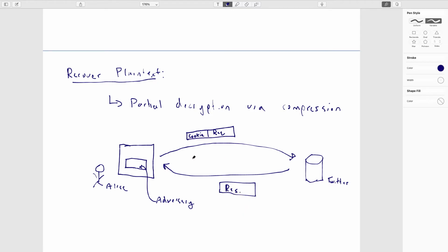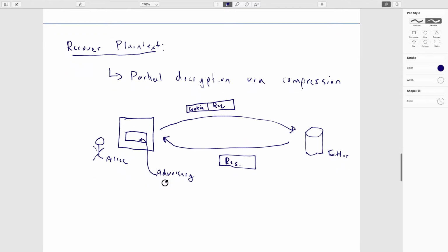Okay. Now, the next thing is the adversary. So before, actually, I was a little wrong. I said that maybe it would be an ad. That was kind of a wrong mental model. It needs to be a little more powerful than an ad. It needs to be like JavaScript or some active scripting resource.